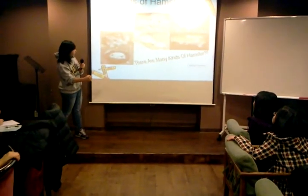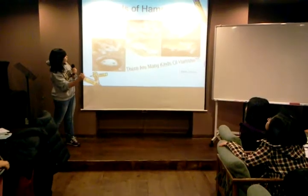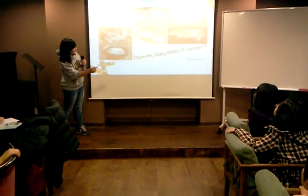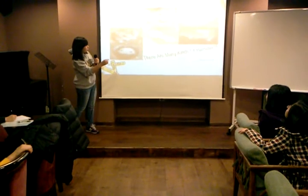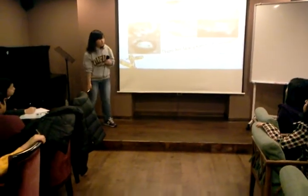There are several kinds of hamsters. This is panda, and this is jungleian, and pearl, golden, and blue sapphire, and this is golden, and this is pearl, but it is smaller than the other pearl.